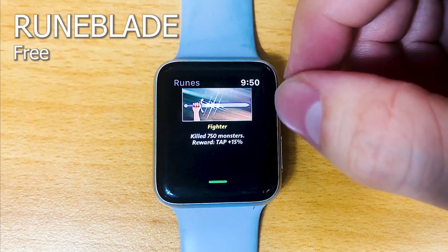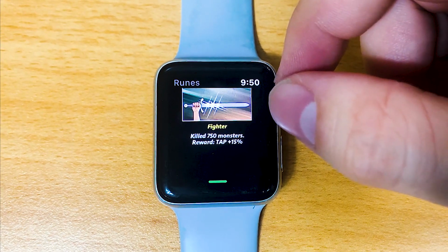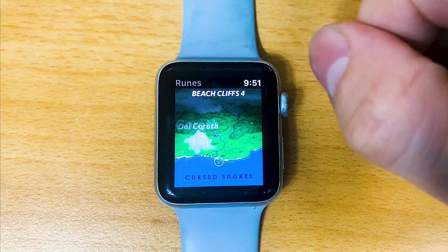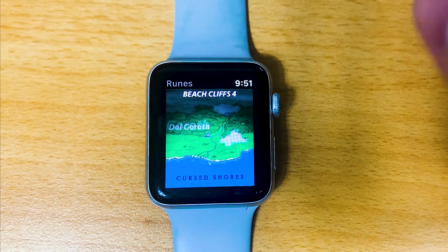It was advertised as an RPG for the Apple Watch. As someone that really loves RPGs, I had to check it out. Now, I think the term RPG here is a little bit exaggerated. It's more of an idle clicker than an RPG, but it does sort of have RPG elements to it.